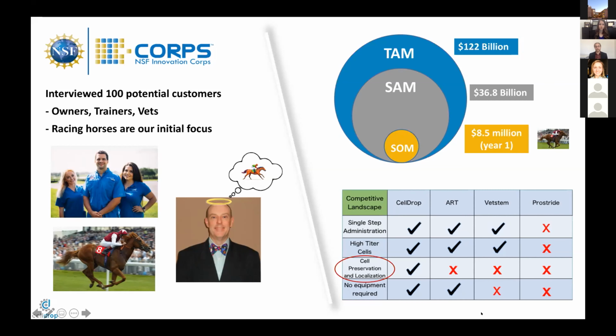In terms of companies that do a similar therapy, there are three primary ones: Advanced Regenerative Therapy, or ART, VetStem, and ProStride. Of these three, both ART and VetStem offer a product that uses stem cells to heal horses. However, what they lack is a way to preserve and localize these cells. This means that when they inject their product into a horse, it is minimally effective. Our major advantage in this market space is that we can preserve and localize these cells at the injury site, which creates much better tissue regeneration.